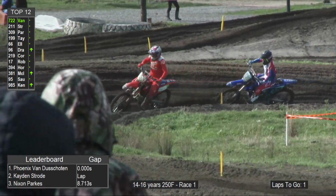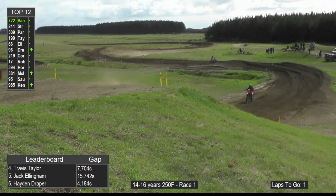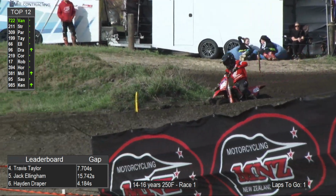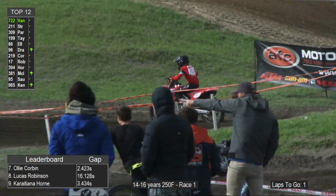So Lockie's up to 10th place. That's our top 10. I called Karaidiana, but she'd actually moved up one, so Karaidiana is in 9th place at the moment on the 394, the team Bike Talk Taumarunui supported Kawasaki. Speaking about Bike Talk Taumarunui, thank you to Russell at Bike Talk.